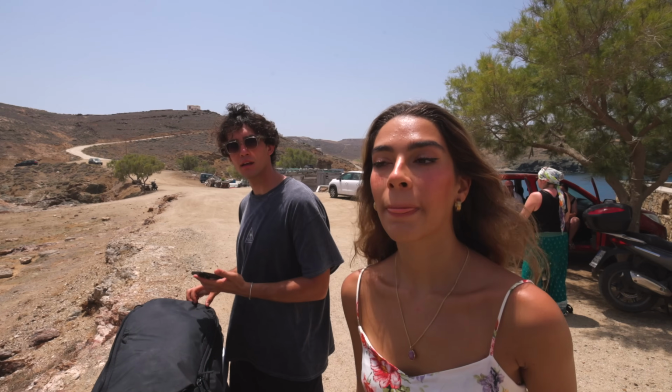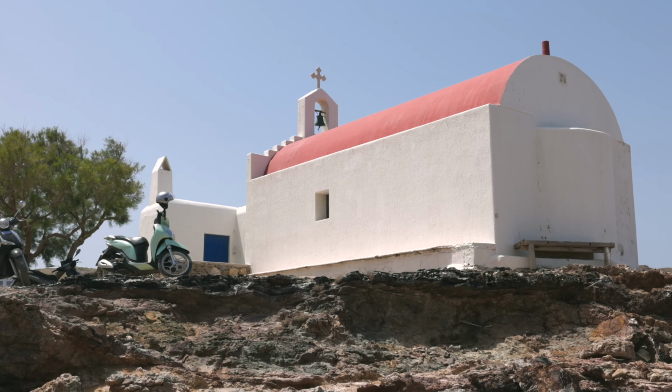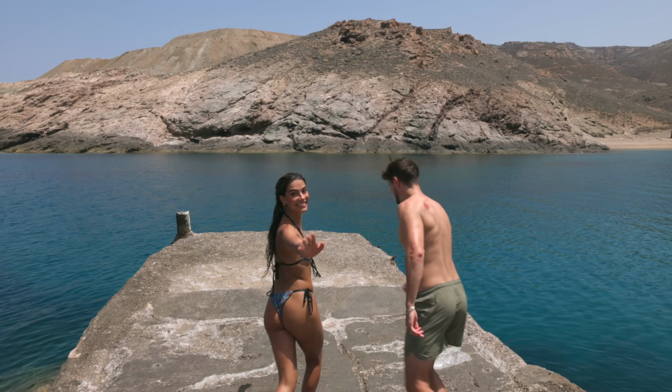Are you guys going for a dip? How can you not? I'm going for it. Scorching hot. So this little secret spot, it's a little rocky, but it's beautiful. If you want to find it, you can basically plot St. Nicholas Church into Google Maps, and 30 minutes later, you'll be here. It is stunning. Let's go.